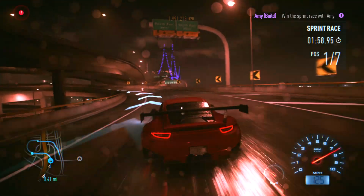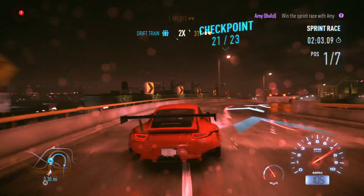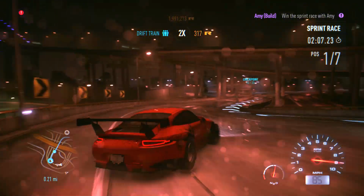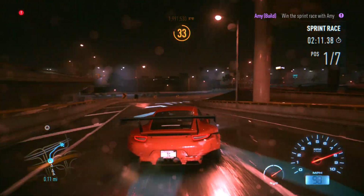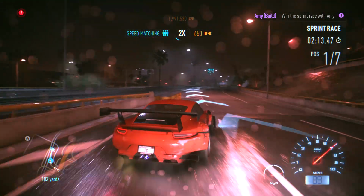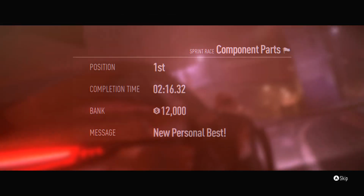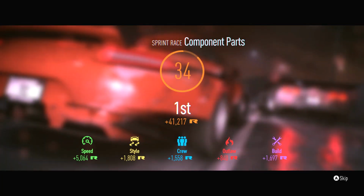But the next thing, and this is actually a cool thing, is they're going to be increasing the rep limit. So I'm sure some of you guys watching have probably made it up to level 50, and you're like, okay, well, what do I do now? Well, they're increasing it. They're pushing it up to 60. And the fact that they're pushing it up to 60 not only is really cool, but it gives the game a little bit more longevity. And I'm really pleased to see that they'll be pushing it up to 60.